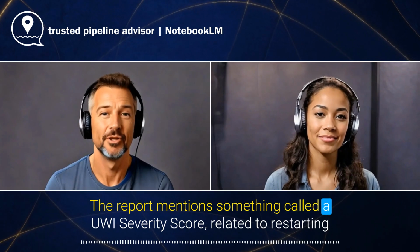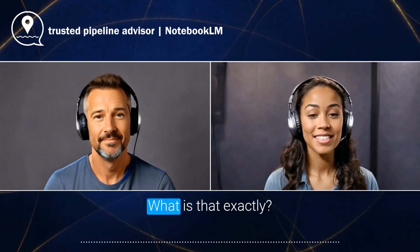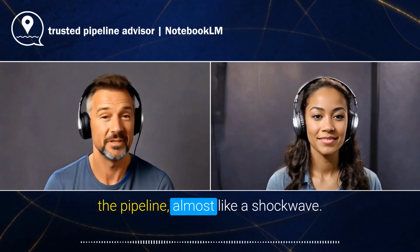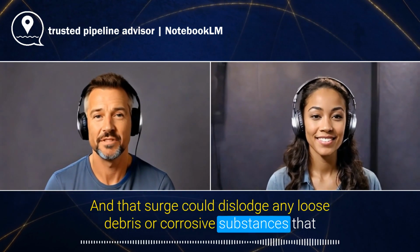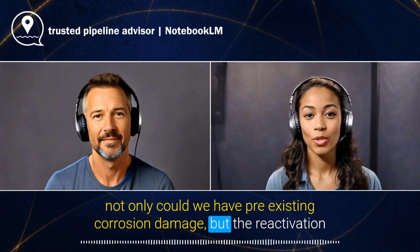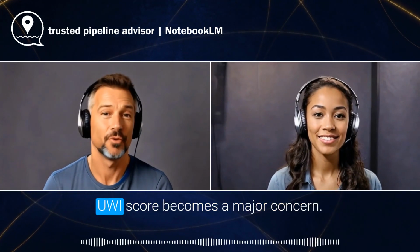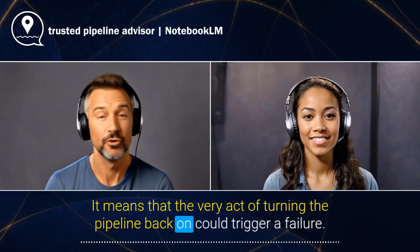The report mentions something called a UWI severity score, related to restarting the well connected to the pipeline. What is that exactly? Think of it like this. When they fire up the well again, it's going to send a surge of fluids through the pipeline, almost like a shockwave. And that surge could dislodge any loose debris or corrosive substances that have been building up over the years. So not only could we have pre-existing corrosion damage, but the reactivation process itself could make things worse. Exactly. And with that potential for severe corrosion damage already lurking, this UWI score becomes a major concern. It means that the very act of turning the pipeline back on could trigger a failure.